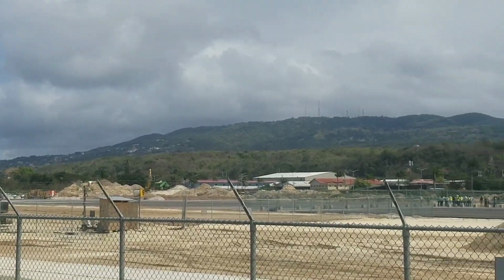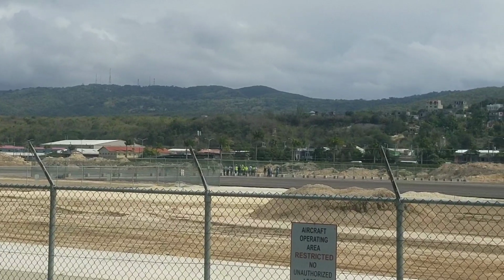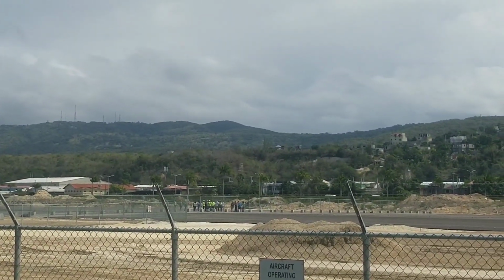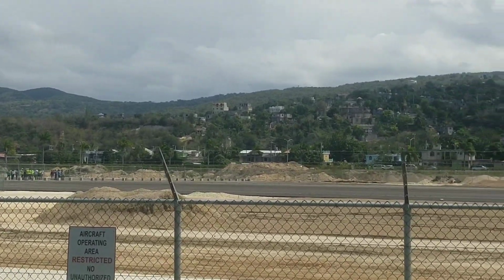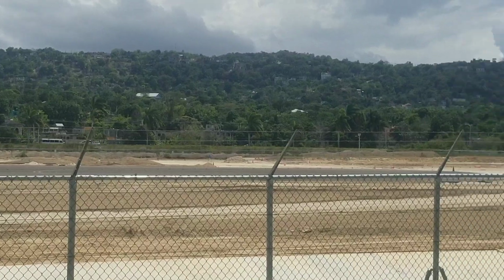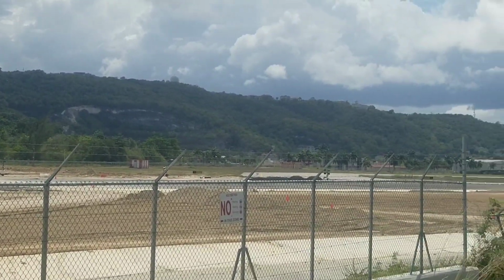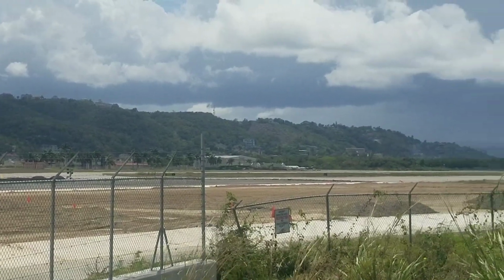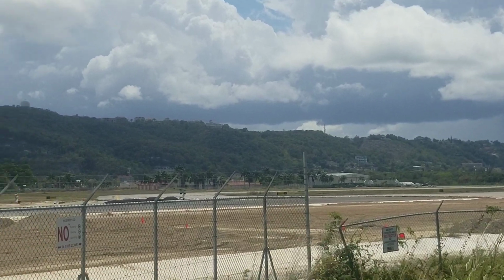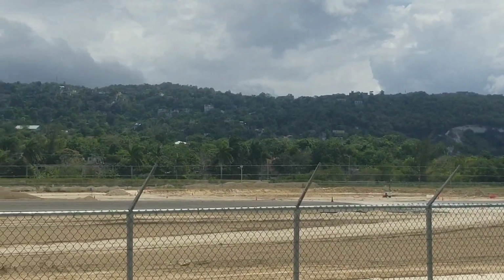Now, this is also the busiest airport in Jamaica. I know a lot of people might think Kingston, having the Norman Manley International Airport and having the largest population in Jamaica, would be the busiest airport, but it's not. It's this airport, the Sangster International Airport. And so that means more tourists visit Jamaica than you have Jamaicans traveling.